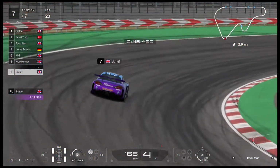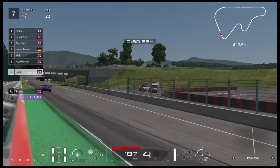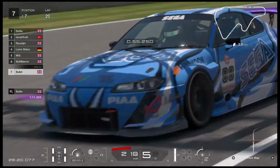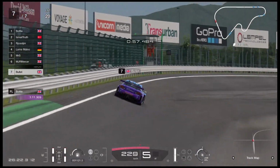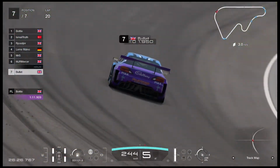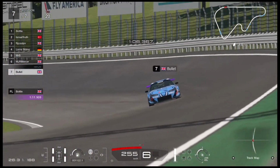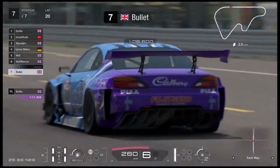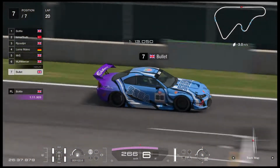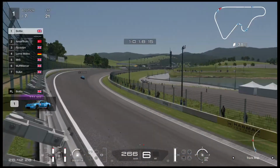Bullet half a second up on his personal best. Can he make it a personal best lap? Now coming up to the final corner. Actually, yeah, it is a corner. It's not really a corner, it's just full flat out. Up to the line, what's it gonna be? A 1 minute 14.1 I think it was.